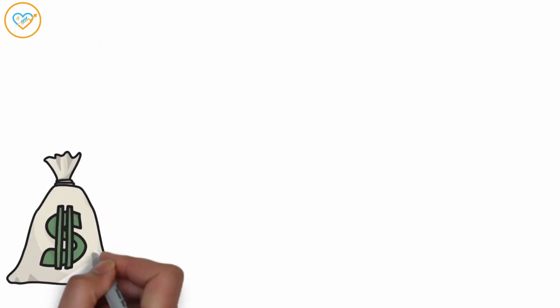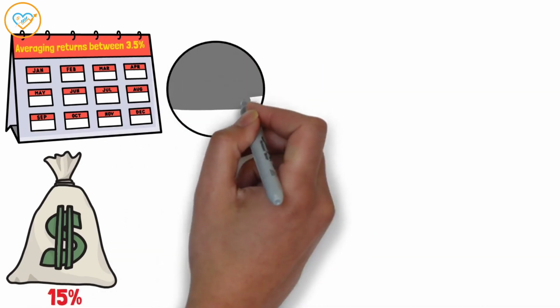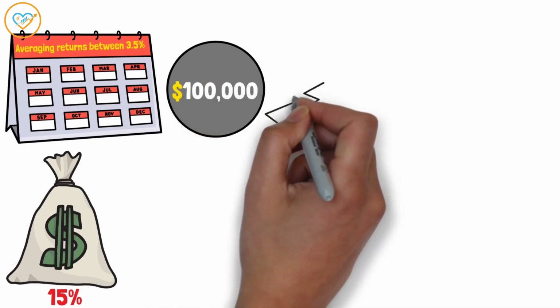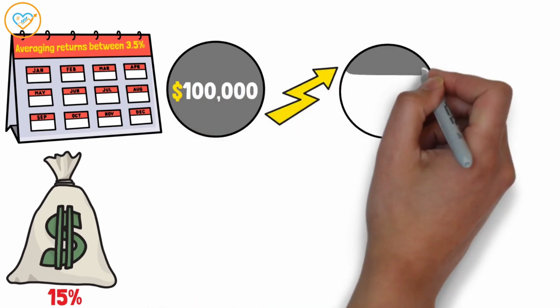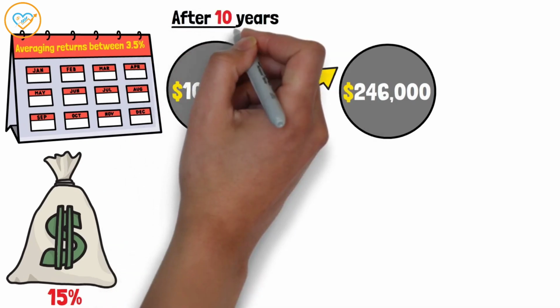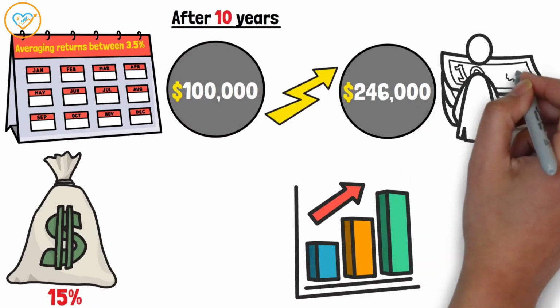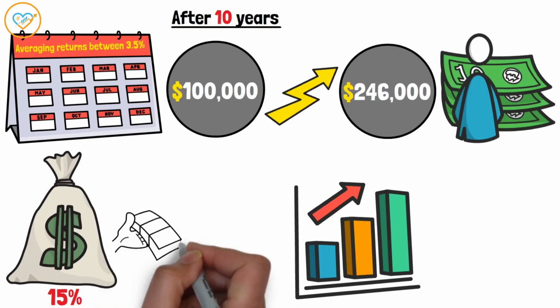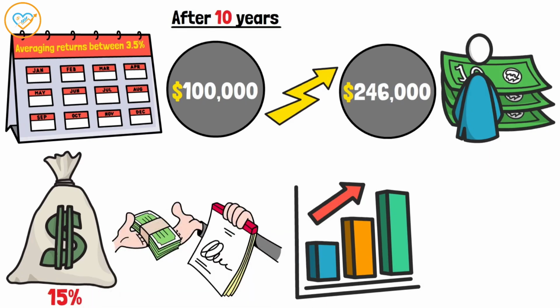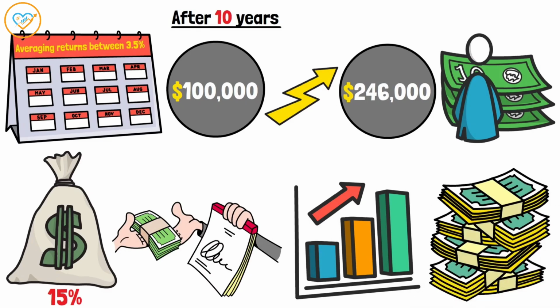If each of these funds performs as expected, averaging returns between 3.5% and 15% depending on the fund, you could see your $100,000 grow to approximately $246,000 after 10 years. That's the magic of compound growth. As each fund earns returns, those returns get reinvested, creating a snowball effect where your money starts earning on itself.